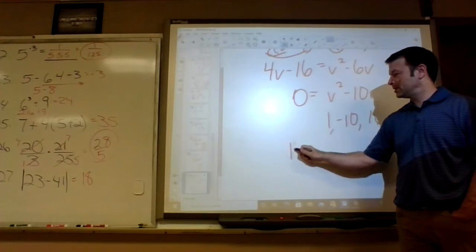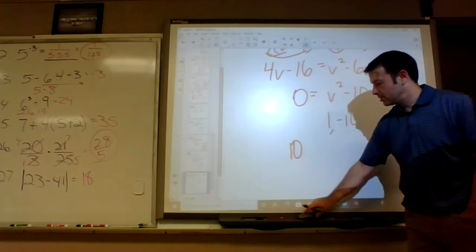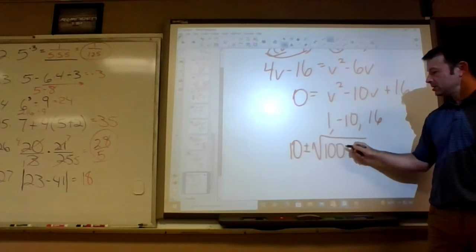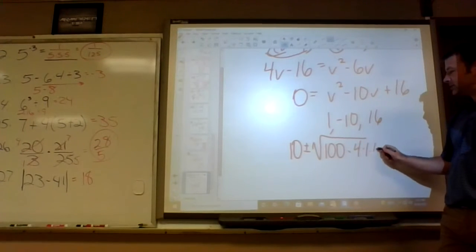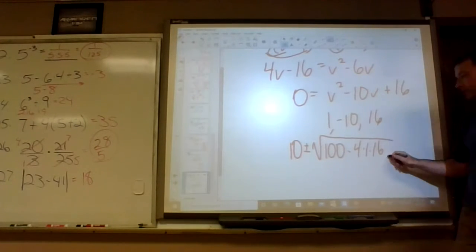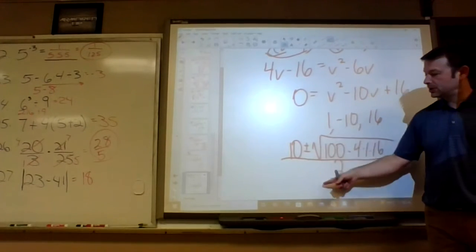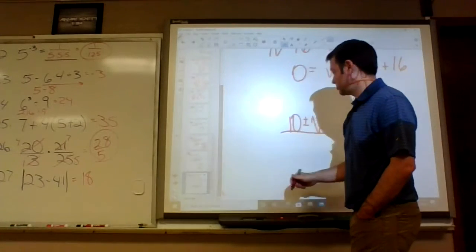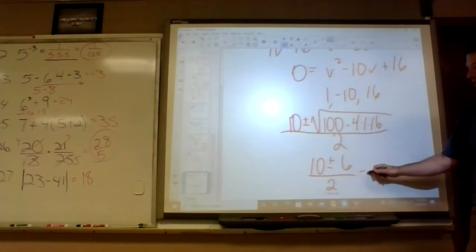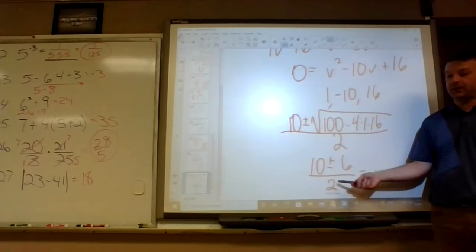Negative of negative 10 is positive 10. Negative b plus or minus, oops, I don't know why I put a comma there. Brain's on autopilot. The square root of b squared minus 4ac. I believe that is 36. And over 2a. What's the square root of 36? 6. So it's 10 minus 6 over 2. Since there's no square roots or imaginary numbers, we can go ahead and solve it completely.